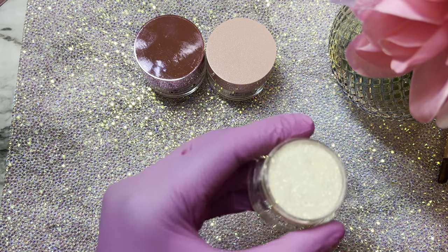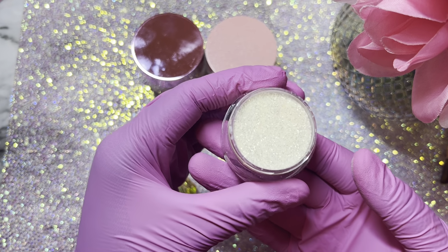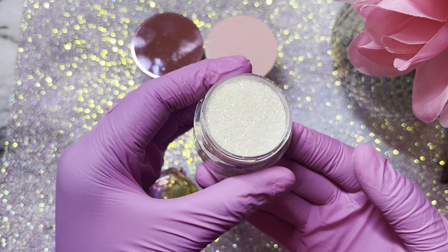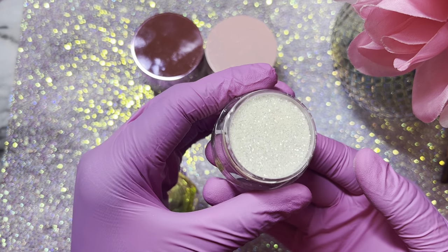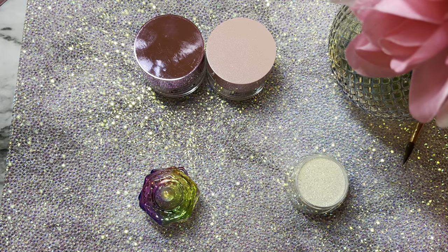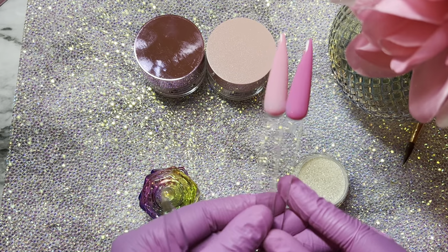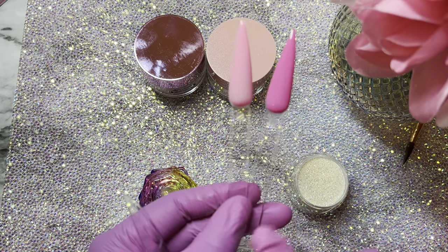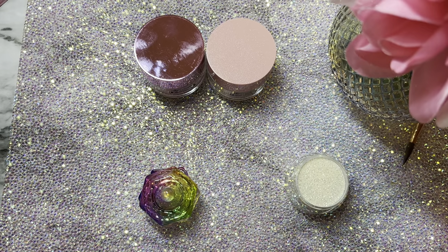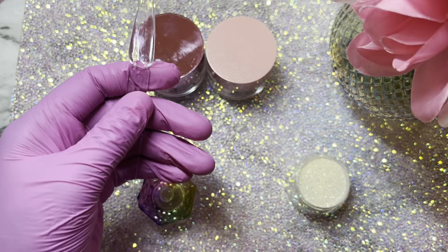So this one right here, this color, this acrylic, looks really pretty. This looks like you could do a sugar nail with it too. So y'all heard my lamp go off. These two colors are done. I'm actually gonna turn one matte and one glossy, so I'll decide that in a minute, but let's just swatch these real quick.